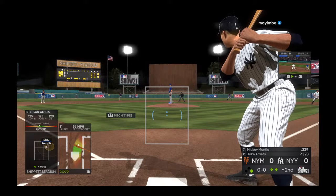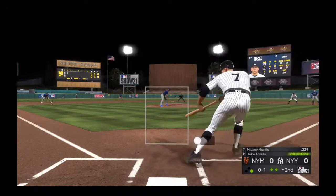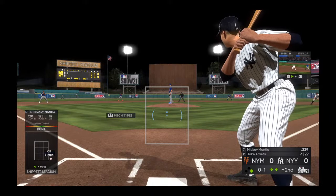Batting 7th, the left fielder, Mickey. That brings up Mickey Mantle. He'll run up to bunt here, but misses for strike 1. Tried to drag bunt himself on there. Didn't work, and he probably won't try it for a second time, but the defense still has to respect it.